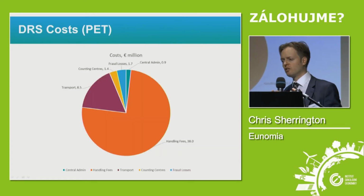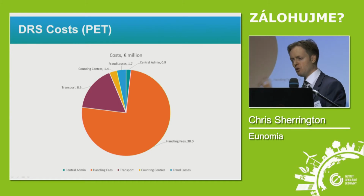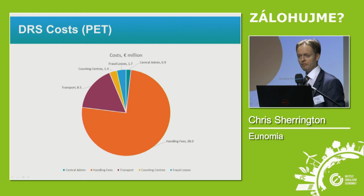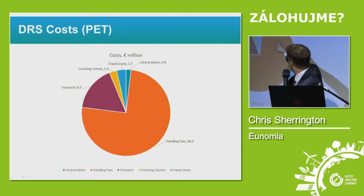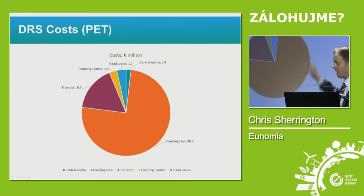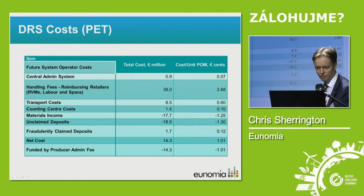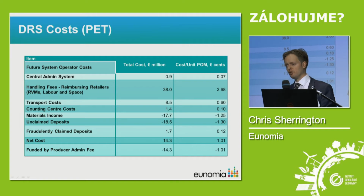In terms of the cost to the system, for PET only and for PET with metal, the bulk of the costs are the handling fees. It's about 3/4 of the overall cost of the system are the payments to the retailers to compensate them for the time and the space and the cost there. We have transport, and then we have the administrative costs for the central system, the counting centre costs as well, and we look at fraud losses as well, so we do cover some of those. So, but the way to work this back is ultimately the costs come down to the producer fee.